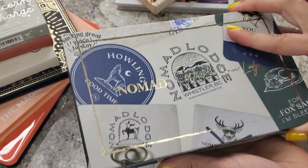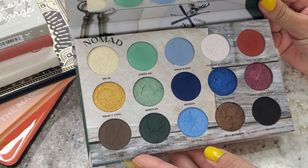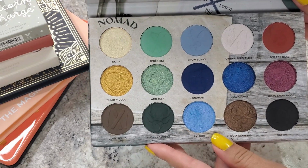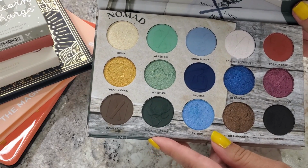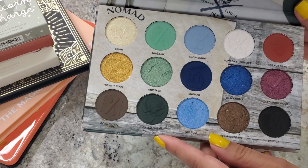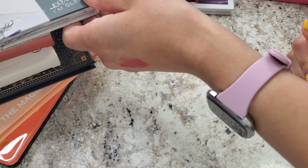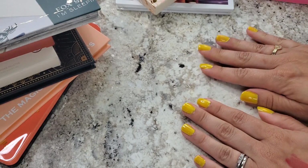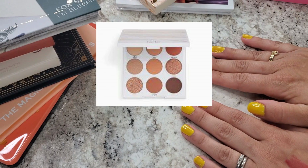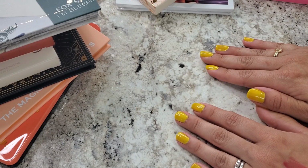I had two more palettes to share with you from that original video. My Nomad Snow Lodge Whistler palette. I have used this one a lot. I used it through the winter, well, up until recently, because it took me a long time to get my usage on it, but I had a great time. There are a lot of shades in here I really, truly love, and I'm happy I got use out of this. And then the last palette from my original video was my Tarte Sunrise 9 pan palette I got in a BoxyCharm, and I have decluttered that one as well.